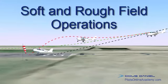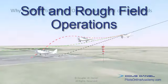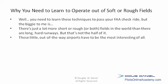Soft and rough field operations. Why you need to learn how to operate out of soft or rough fields? Well, you need to learn these techniques to pass your FAA check ride, but the biggie to me is there's a lot more short or rough or both fields in the world than there are long, hard runways. But that's not the half of it.